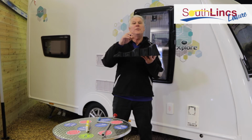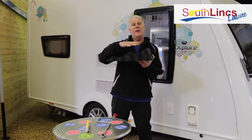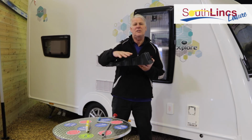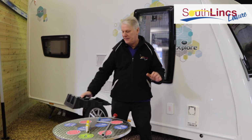Or if you have to, with a caravan jack, jack the caravan up slightly, push this under the wheel so that you can get it perfectly level across the axle. But as I say, this isn't really a common occurrence, but it might happen.